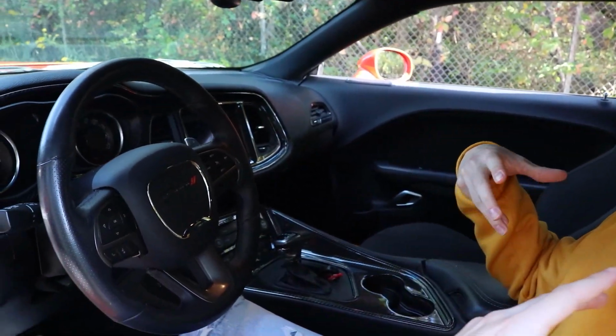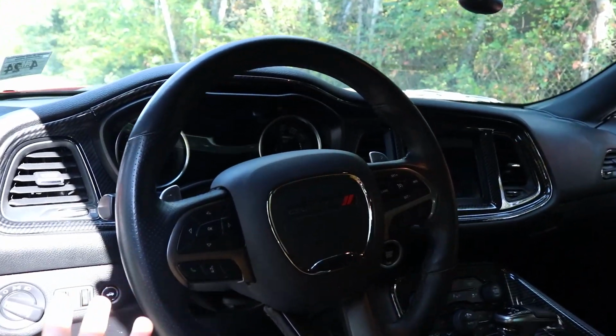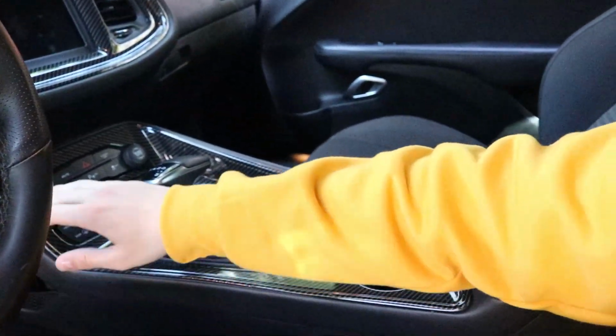Like I said, more of a grand touring style of car. You can just sit back and relax and drive in here. Like I said, it's massive, all the space you have here. I do like the center control stack here. All your stuff is pretty simple.